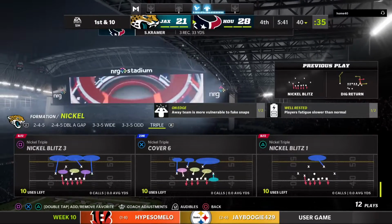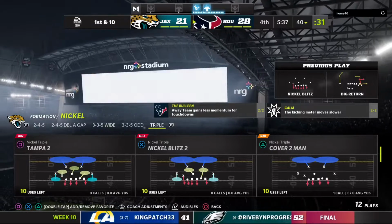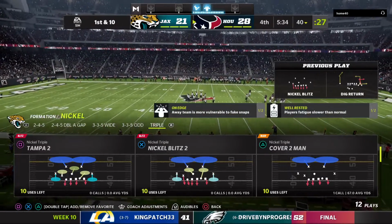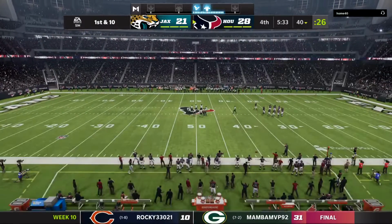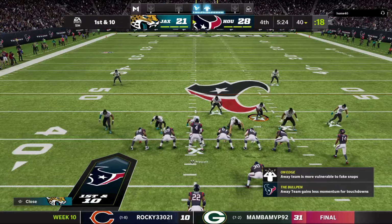Well, that should be a reminder defensively, and I think it's a reminder to myself, because you just can't sell out to stop the run. There's still enough time that this offense can move the football through the air, even on first and second downs, and they obviously picked the right spot to throw the ball there.